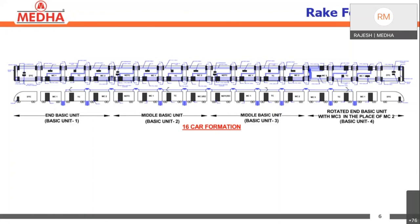The difference is that in general, all other coaches have a 2x3 sitting arrangement. But in the executive chair class, it is 2x2, meaning there will be a walkway in the middle and two-seaters on both sides. In the executive chair class there is one more difference: they are revolving seats that you can rotate by 360 degrees, whereas the other coaches have the 2x3 pattern with fixed seats. So these are the differences between the NDTC, non-driving trailer coaches, or executive class coaches, and the other coaches in the train 18 formation. Okay, so this is about rake formation and basic unit levels.